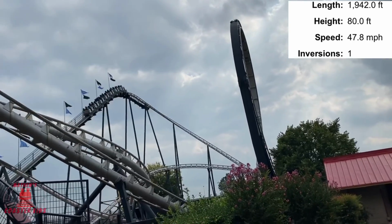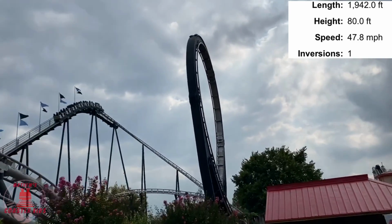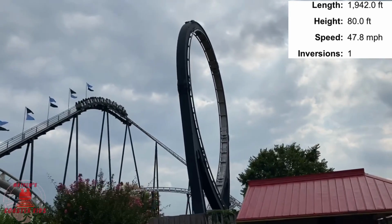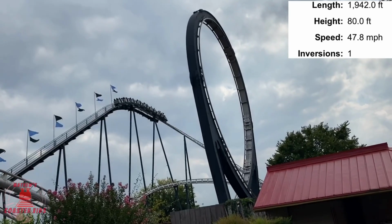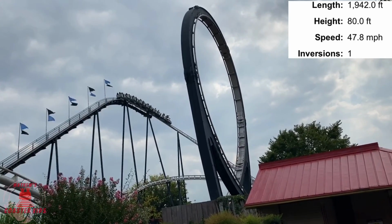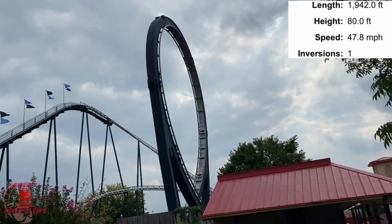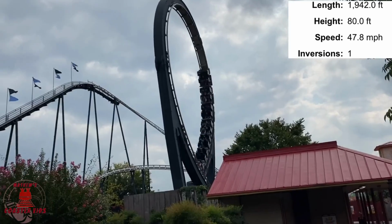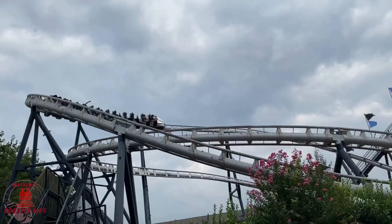Silver Bullet has probably the most impressive stats at Frontier City. It has a track length of 1,942 feet, a height of 80 feet, a speed of 47.8 miles per hour, and a single inversion. However, that vertical loop is very forceful and is one of the best parts of the ride. Of course, these stats still aren't anything special, but for this park, it is probably the best.